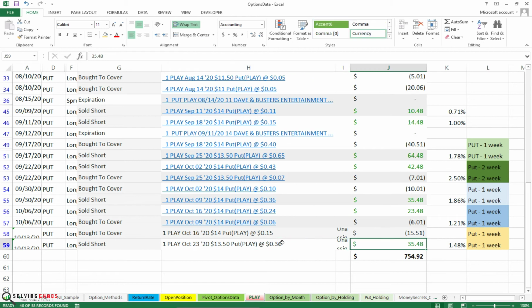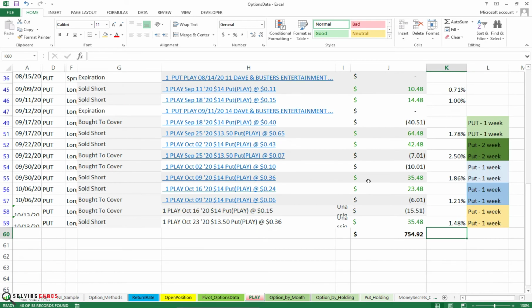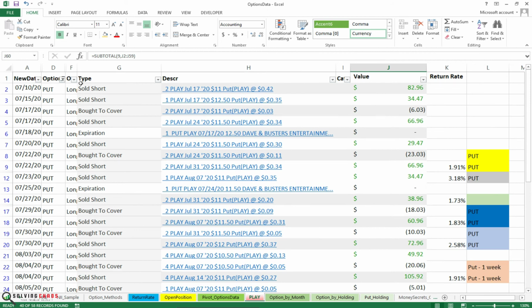I'll wait until it's single digits and then I'll roll it. But you see how much I made on cash secured puts? 1% a week on average. You see I've been doing it for a while. $700 just in the last, again, right? I just did the last 3 months.